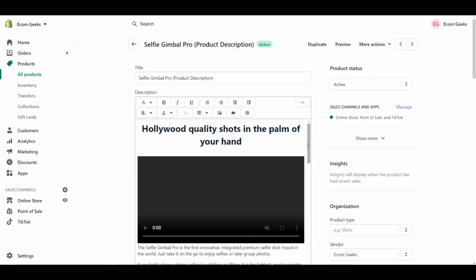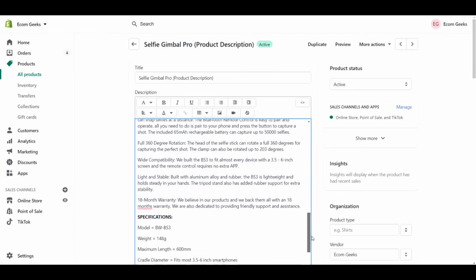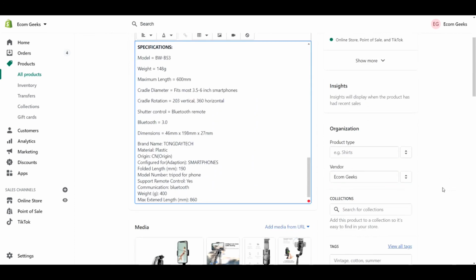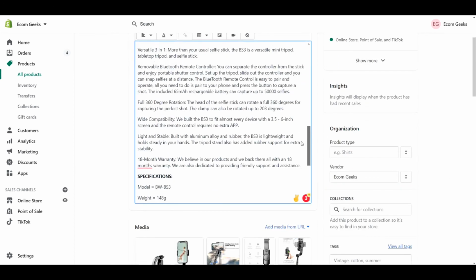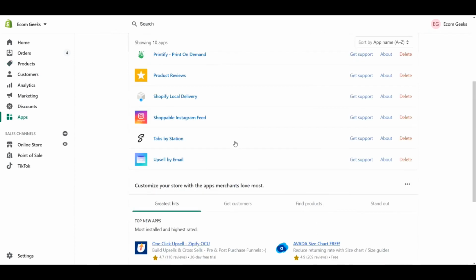So now that I've got an engaging title as well as a video, I need to start cleaning up the rest of this because it's way too long and way too intricate, and it needs to be much more simple to understand to the common user. An app I commonly suggest in order to tighten up your product pages is Tabs by Station. This app is completely free and it's great.